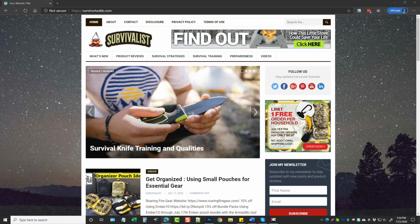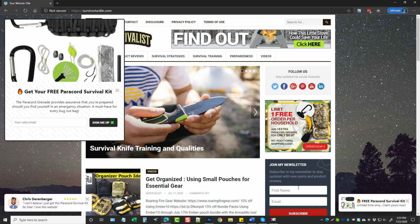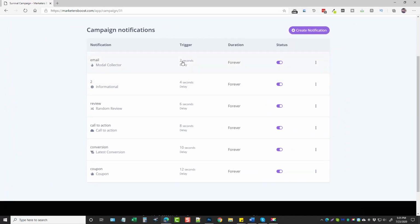If I happen to refresh this site, they're going to pop up every single time. Now I can change that in the settings so these don't always come up. And you notice there's a delay between each one of them coming up. There's a 2-second delay, and that's because in the settings here I have them set up to show up 2 seconds apart from each other.